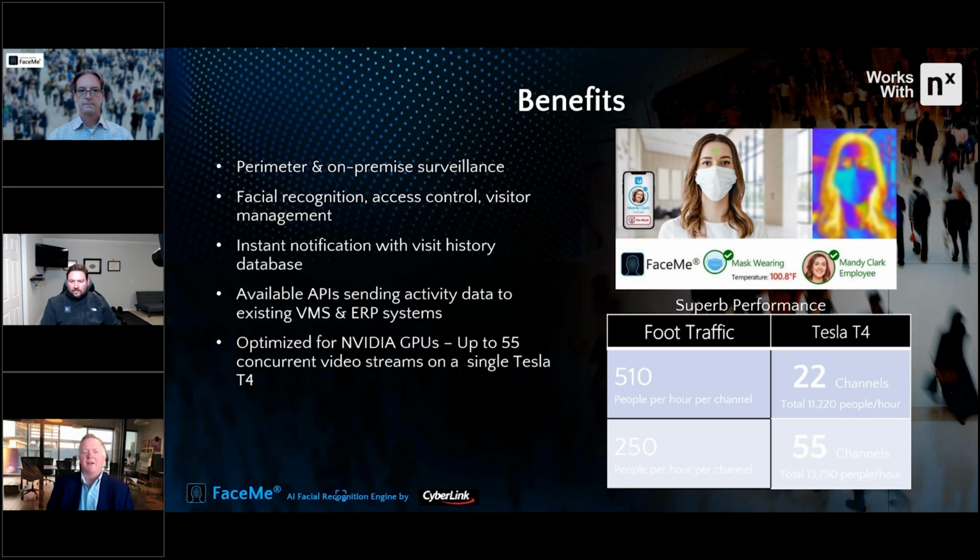This is also highly optimized. With one workstation, if you take a Tesla T4, in a very busy area where you have over 500 people per hour, you can connect up to 22 channels, 22 cameras, to measure 11,000 people per hour and identify them. If you have lower traffic, let's say 250 people per hour, then you can have up to 55 cameras connected to one workstation, to give you an idea. So it's very cost efficient when it comes to the hardware.